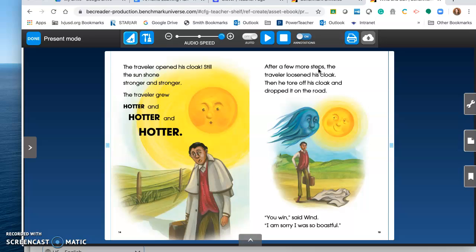Steps can have more than one meaning. Steps can be the order in which you do something. Step 1, do this. Step 2, do that. Steps can also mean when you're walking. I'm going to reread the sentence and see which meaning makes the most sense in this text. "After a few more steps, the traveler loosened his cloak." I think the word steps in this text means that he is walking.